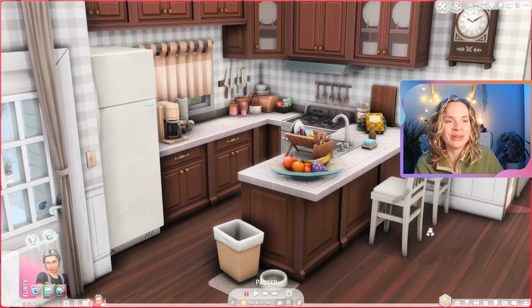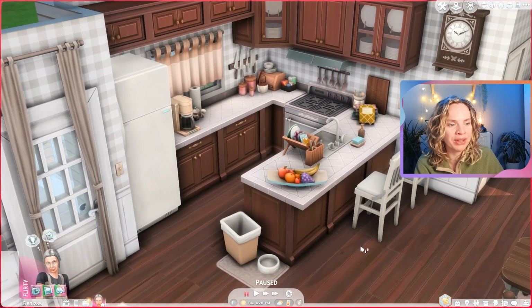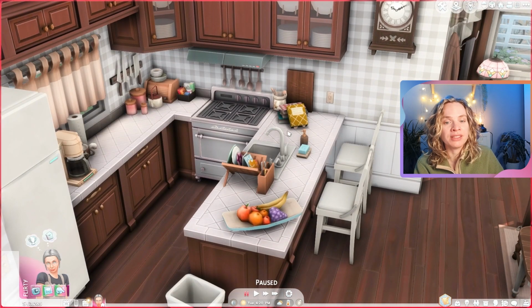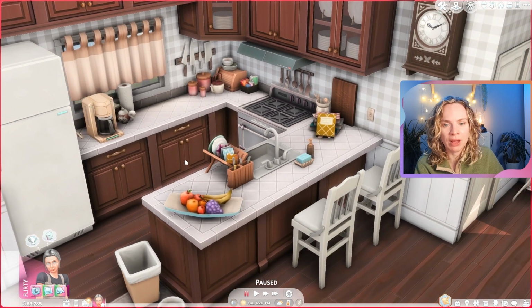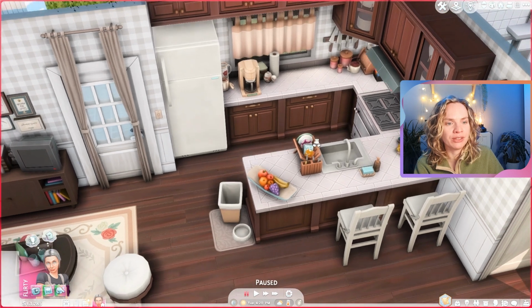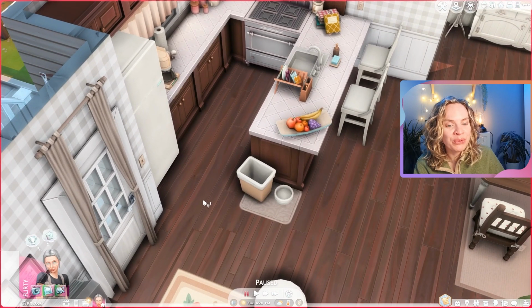I think the kitchen turned out so cozy as well. They're just base game counters, but they work so well in here. We have some island seating as well, some cookbooks, because naturally Grandma also loves to cook. I feel like she'd be really good at that as well. We have a coffee maker and then one countertop that's free of decorations, so your Sims can actually use the kitchen. And we also have a little food bowl for the cat, obviously.